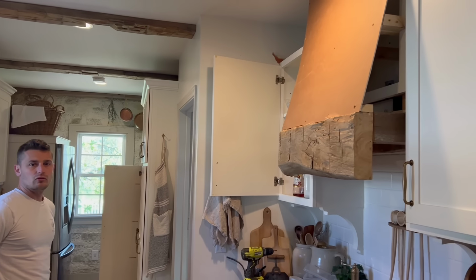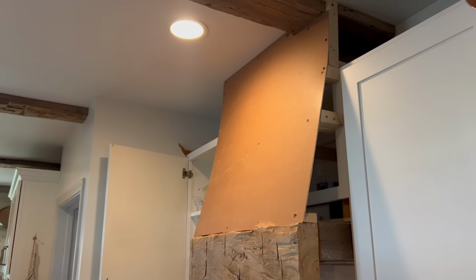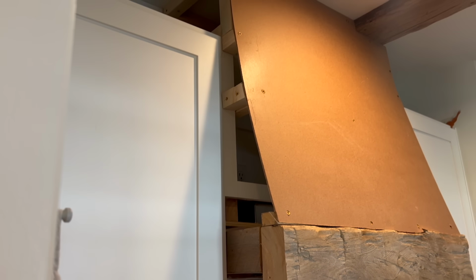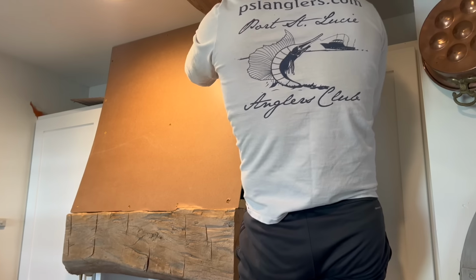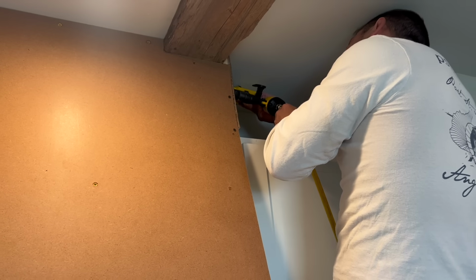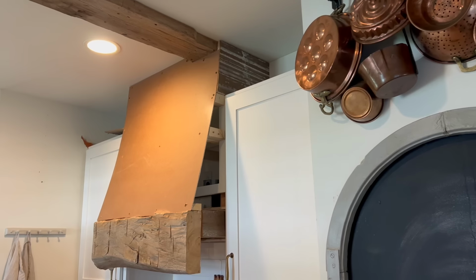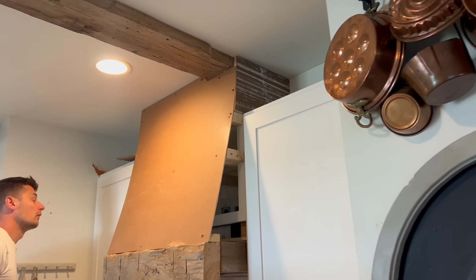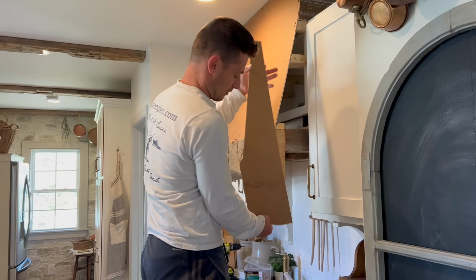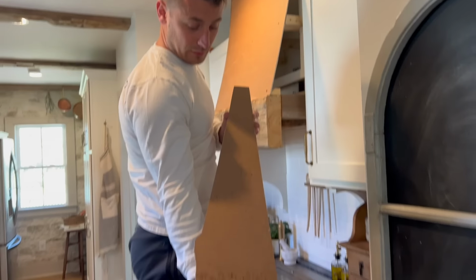But the following morning, Mike went ahead and added some nailers to the sides as well. You can see the pieces there on the side so that he would have something to nail the side pieces to. Essentially, he started off by adding a piece at the top, and you can see he's just nailing these in. And then for the sides, he held the board up and just traced the arch that we had already created. So you can see here it made this perfect little side piece that is going to cover the beam.